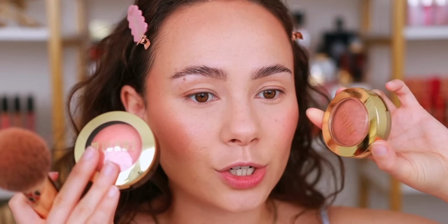It's a beautiful formula. And even if you don't get Luminoso, like I showed you Berry More, they have gorgeous colors in the range. It's a baked blush with some gold veining in most of them. And it's really soft. It's not glitter free, but it's pretty minimal when it comes to the glitter.